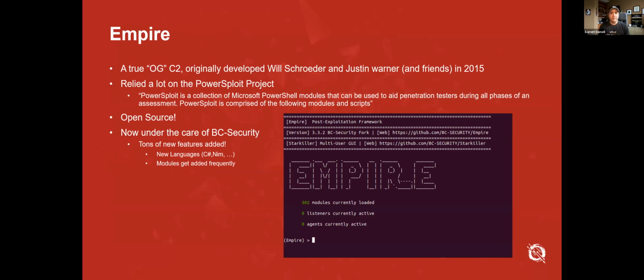Empire was released in 2015 by Will Schroeder and Justin, with many friends. There was a lot of emphasis on PowerShell. The C2 is just, it's nice. It works. As new tools were released, those were brought in as modules. A lot of heavy reliance on PowerSploit. And it's open source, and it's right now being actively maintained by BC Security. And they've done some amazing things to improve the framework itself.